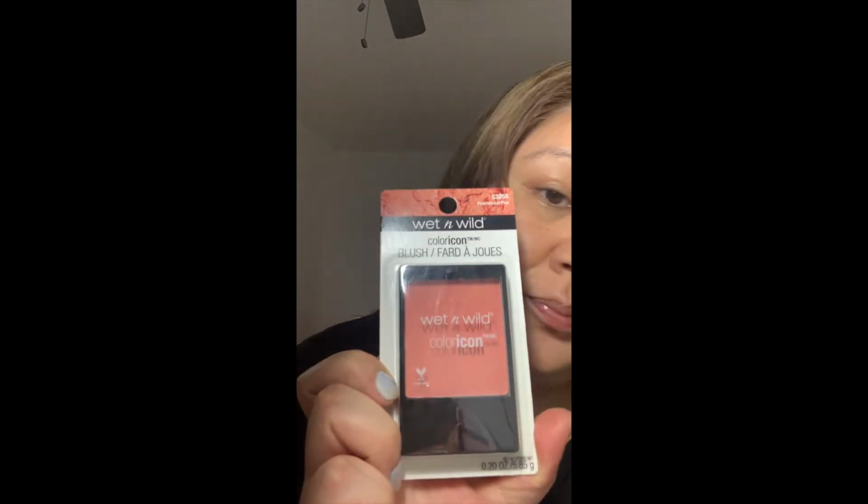And then I also saw this Wet n Wild blush by Color Icon. And this is the Pearl Essence Pink. This looks like it has some shimmers on it. I'm going to go ahead and even try it out for you guys. Let's see. I don't have a brush, so I'm just going to use my fingers. Let's see what it's doing for me. So this is it. And this is pretty. This is a nice, pretty color for the springtime. Oh, it does have a brush.